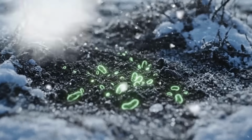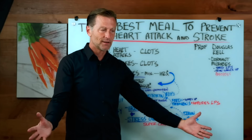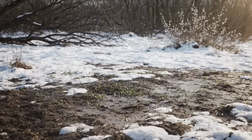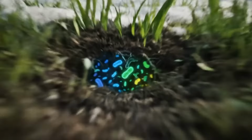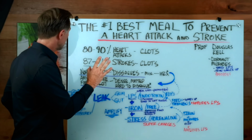Even in the winter, for example, you have all these microbes in the soil that become frozen, but they're going into this dormant mode or a spore mode, and they're waiting until the season changes where they can come out and thrive. So this is what you need to know.